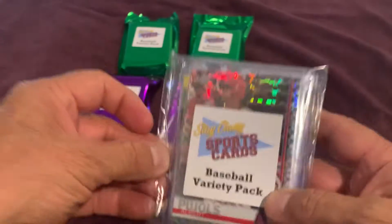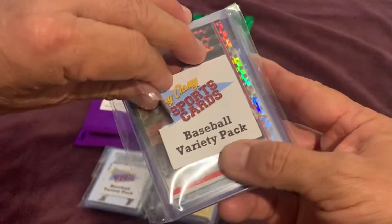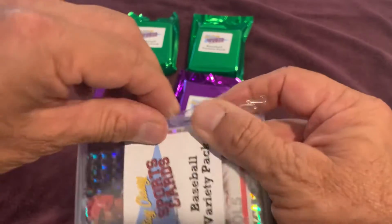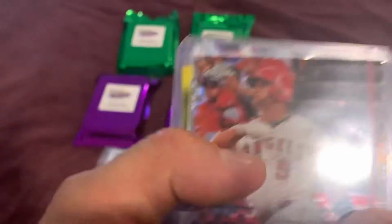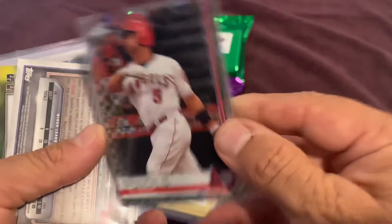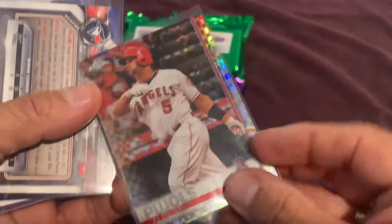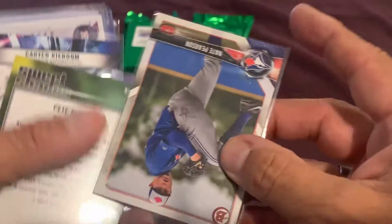I've got a new tripod, so I apologize if there's a problem during this. But anyways, let's get going. I'm going to open up these $10 packs, and we'll see what we have here. The first one, as you saw, was a nice Albert Pujols chrome. Very, very nice. That's a nice looking card. Next one, a couple upside down. I don't know if that means anything.